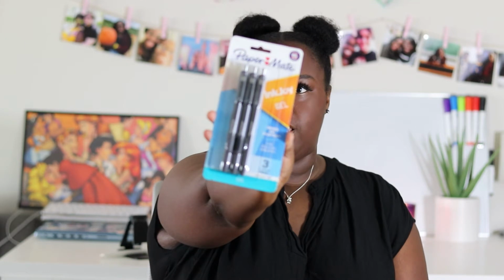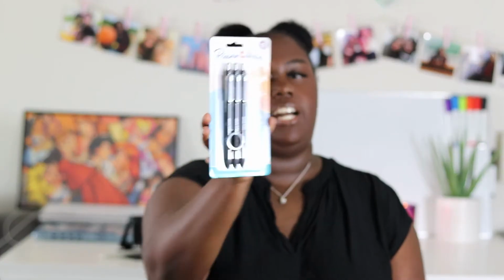So the first thing that I got is a small pack of my favorite pens, and these are the Papermate InkJoy Gel Pens, and these are just awesome and comfy to write with. They also dry pretty quickly, but they're really bold, so they don't fade or anything like that. So I really love these. I also have in my repertoire a very large pack of their vibrant, colorful ones as well, and I just really like them.